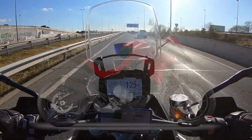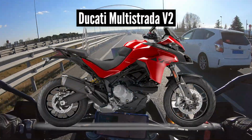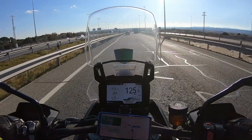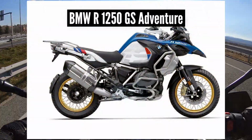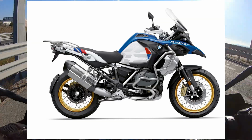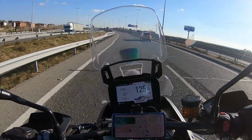Like the Multistrada V2, I don't like the look, and I also don't think that it's something that anyone would ever want to drop, like a Ducati. No. And the GS, I don't like any of the GS. I just don't like the way they look. They have this huge beak in front that I think makes the bike look off balance. It looks like it's going to nosedive at any moment. I just don't like them, right?